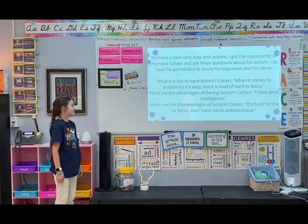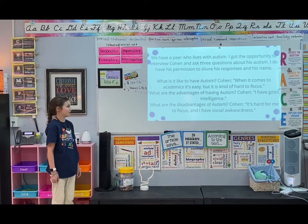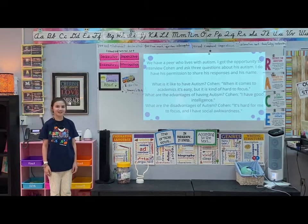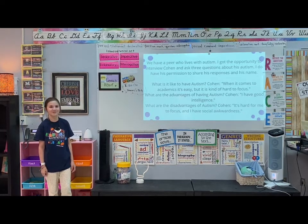What are three advantages of autism? Cohen said, I have good intelligence. What are the disadvantages of autism? Cohen said, it's hard for me to focus and I have social awkwardness. And that's it. I like learning about this subject, and I like that I got the opportunity to interview Cohen, and I have learned that autistic people have great opportunities in life.